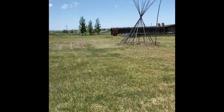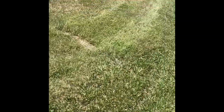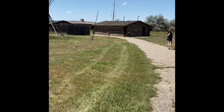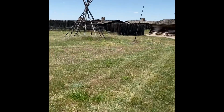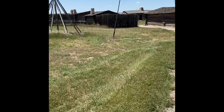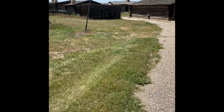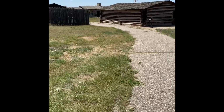You see, there's the teepees, and moving towards the fort. There's the fort. It's basically made of wood, log cabin.